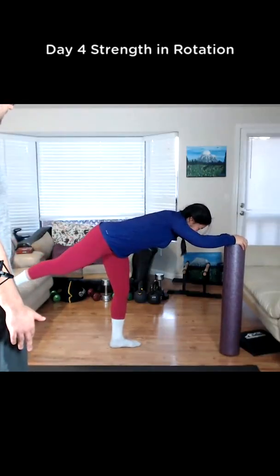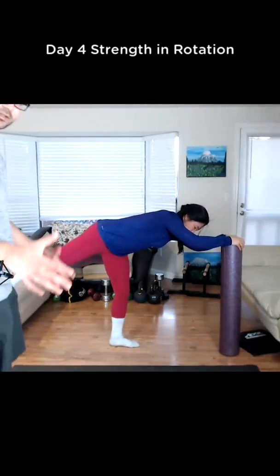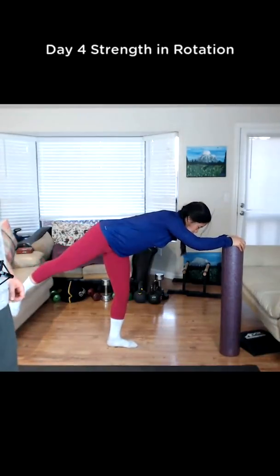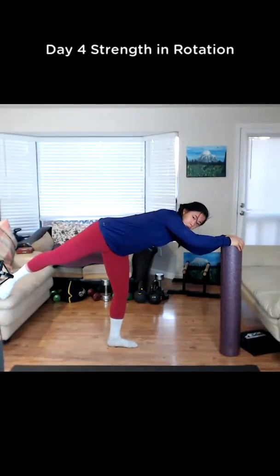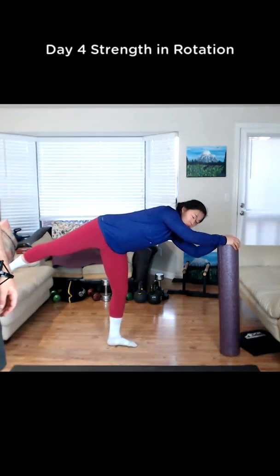If you're going really, really slow and feeling lots of tension, as long as we're at around 30 seconds to 45 seconds of time under tension, then I'm pretty happy about that. Open up, squeeze that glute. Should be pretty challenging for most people.